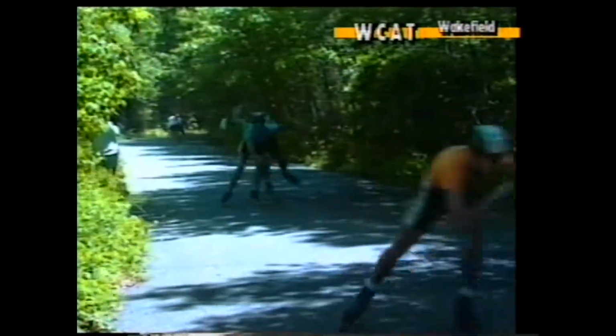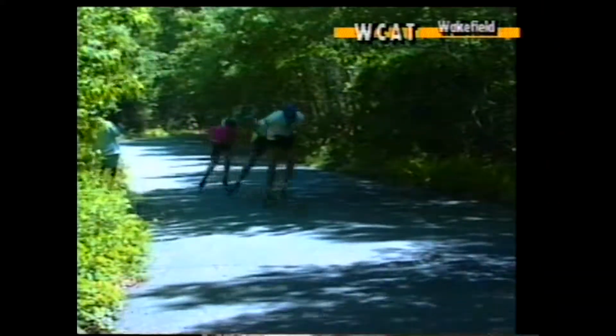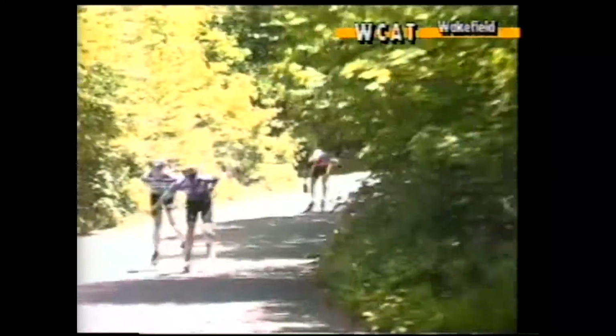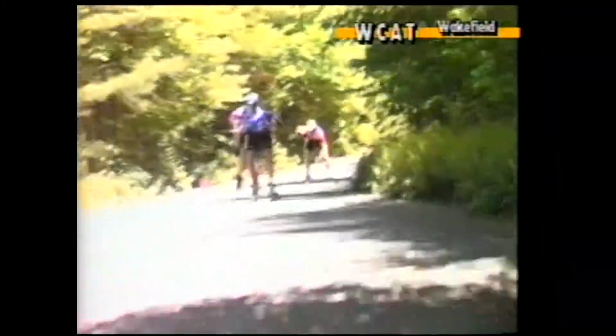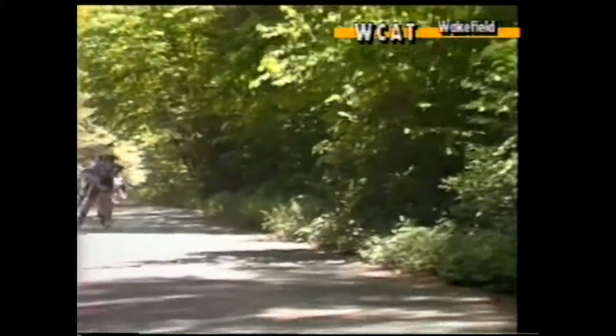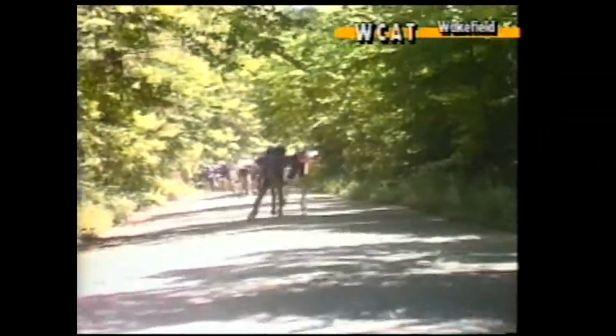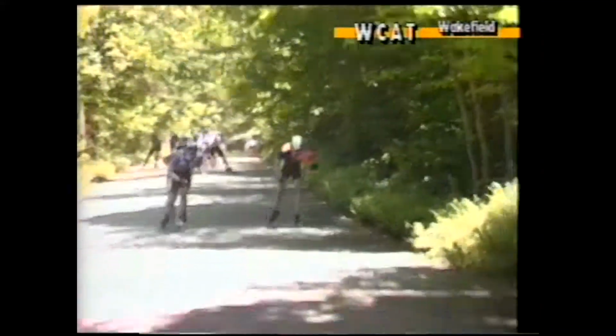Now, as they go along, they're forming their draft line. What kind of strategy is happening right now? Well, drafting is key to inline skate racing. It's just like in cycling. You rest behind the person that you're drafting, and when you're leading, you're cutting the wind for the other guy. Now, the key is not to stay in front too long. If you stay in front more than about 30 seconds, you start to become inefficient. And that's how the team concept works. Teams work together, putting different guys out front first.